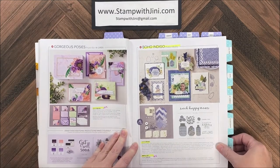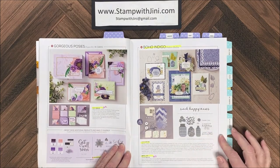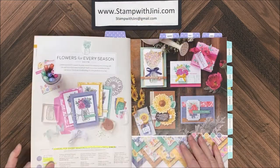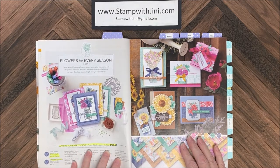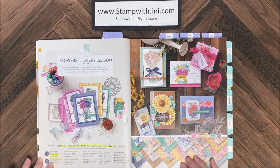Let me move the catalog over here so you can see things better. The Boho Indigo, which has been very popular, is retiring, and the refill kit is 40% off. The next page is the Flower for Every Season Suite, and the suite, of course, is retiring, along with the two bundles that are here on the left.